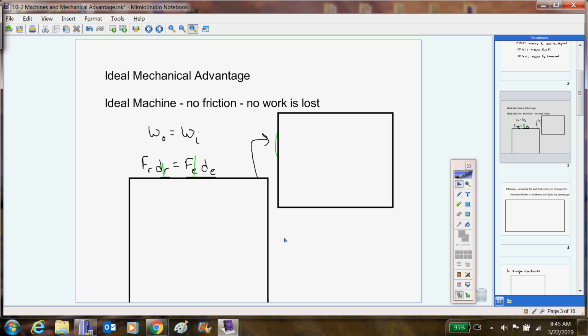I know you can see the little green marks starting to cancel some things out, but we need to get this idea of ideal mechanical advantage nailed down. So what we're going to do is make it so that we have FR over FE on one side of the equation, because we know that is our mechanical advantage equation. So I want to divide both sides by FE dr.